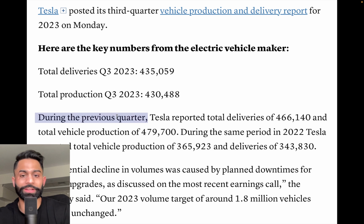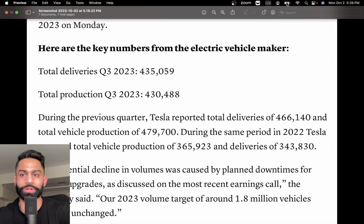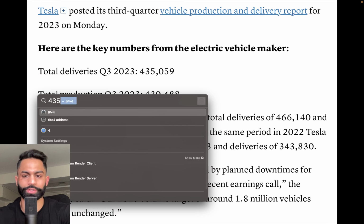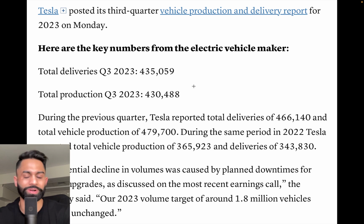What is it during the previous quarter? So quarter over quarter, we did see a bit of a decline, but year over year, Tesla did see an increase because deliveries were 343,000. So if you do the math, they are up by about 102,000. So 435 divided by 343, we're looking at almost a 27% increase in volume deliveries year over year.